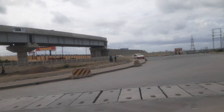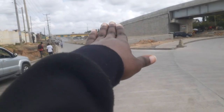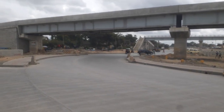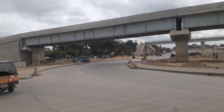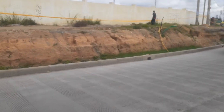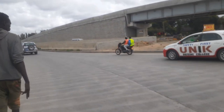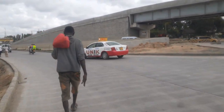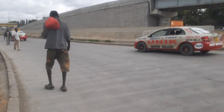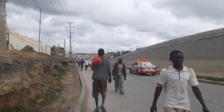Look at this. So, a lot of cars are passing down here. They're getting out from that area right there, and some are going round that other place. I don't know how to explain, guys, but you should get to know. People are being taught how to drive. Unique. I'm not advertising the company, but it's a nice one. I taught myself through the company.